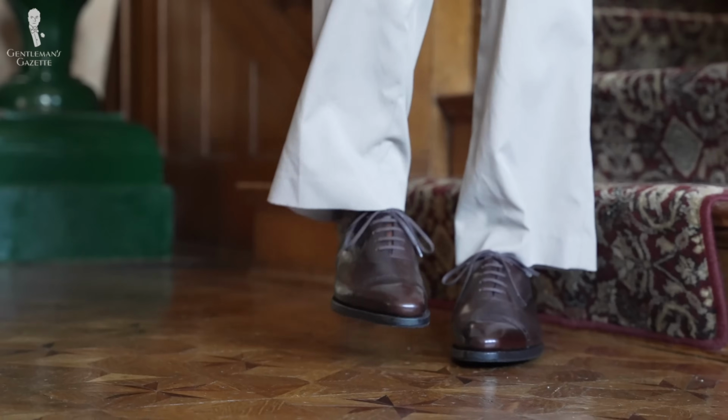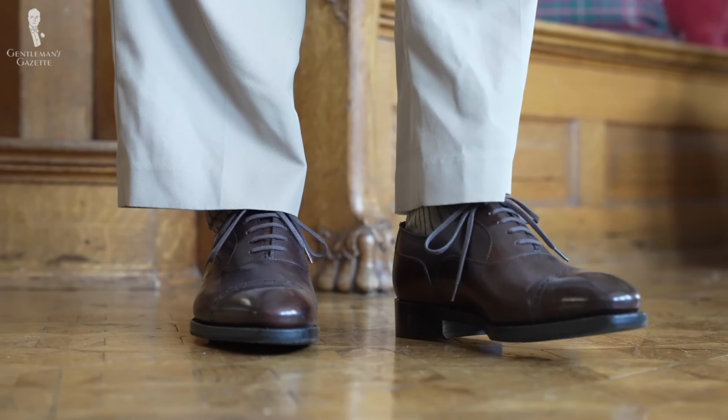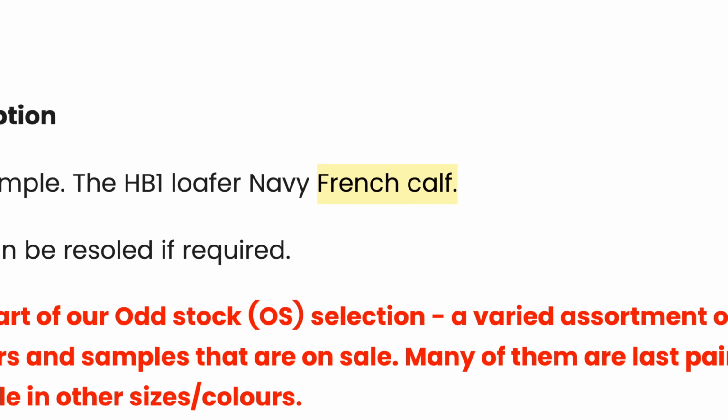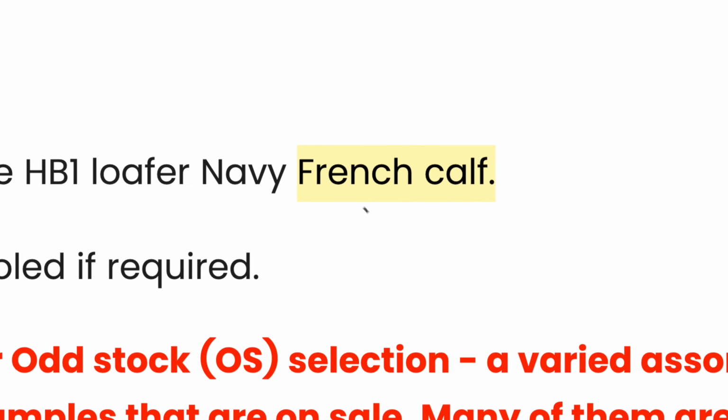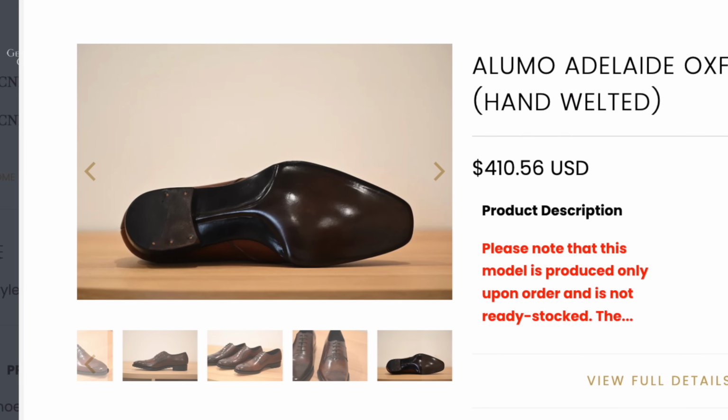Because they're hand-welted, they're very comfortable from the start, with very little to no break-in, and the leathers they use are very high quality. They have French calfskin, for example. So hand-welted shoes with a fiddleback waist for $350 to $400, that's really incredible.